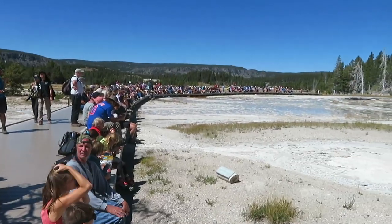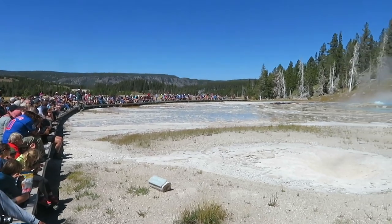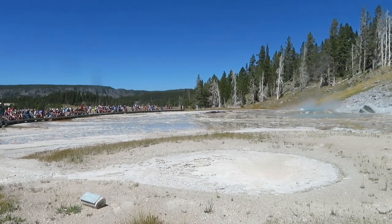Well, that was awesome. That was a really, really great geyser. I left after about 5 minutes because I have another geyser to get to. This is one I'll walk away from. Bye.